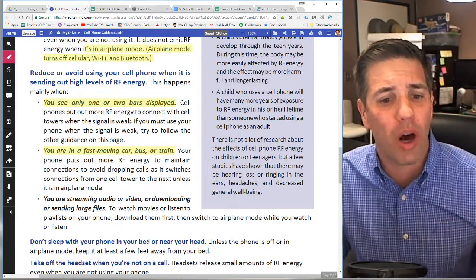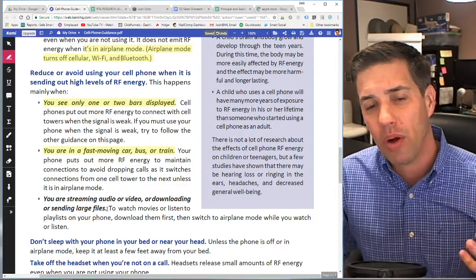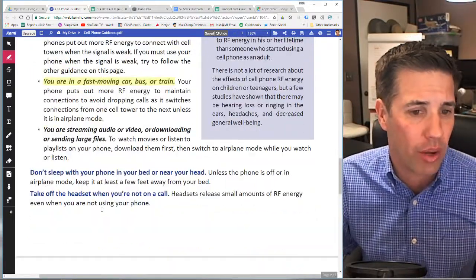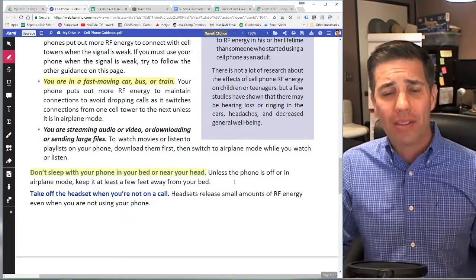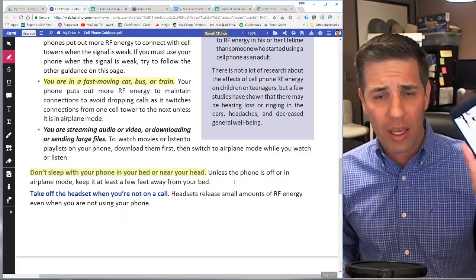Next, if you're streaming audio, video, or downloading or sending large files, it's obviously trying harder to connect using radio waves. The next thing they say that's really important is don't sleep with your phone in your bed or near your head. This is hard for a lot of us because some of us use this as our alarm clock. Yikes!